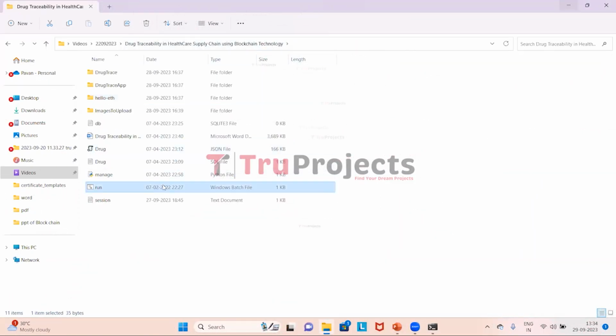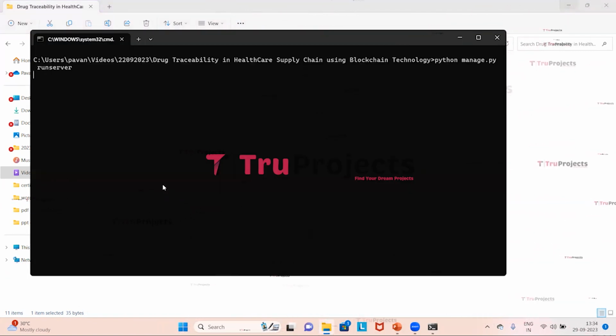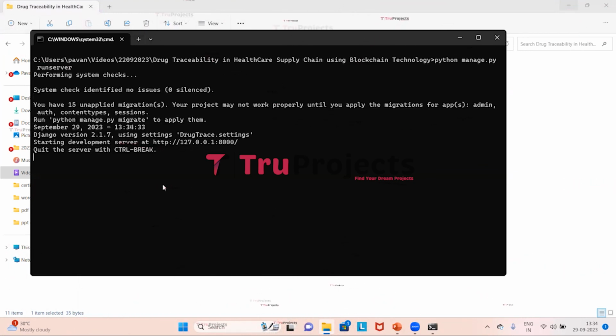Now we need to double click on run.bat file. This is run.bat file. Instead of executing the project in command line interface, we have created Windows batch file to execute the project. Now we have to double click on it to execute the project. Django framework will host the application locally at the default address, which is localhost and the port. Now we have to copy this local link provided by the framework and paste it in any browser.